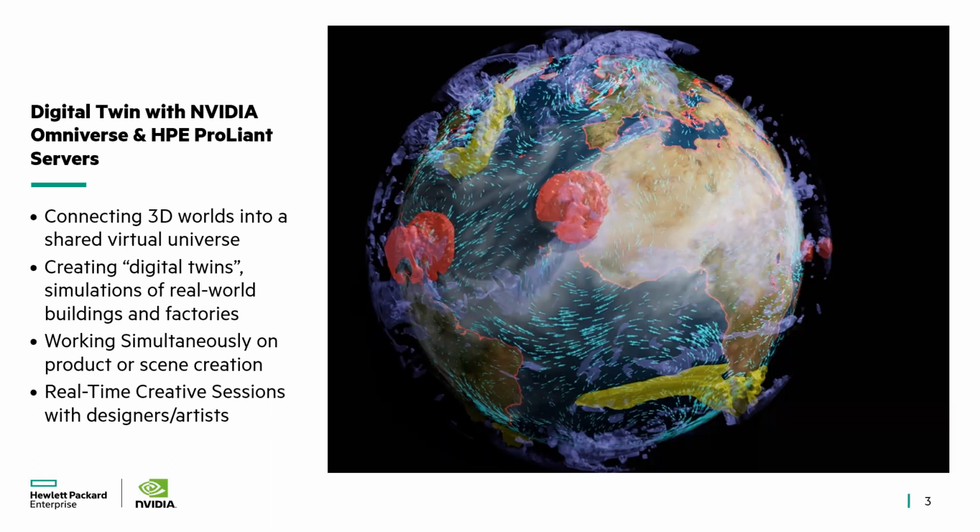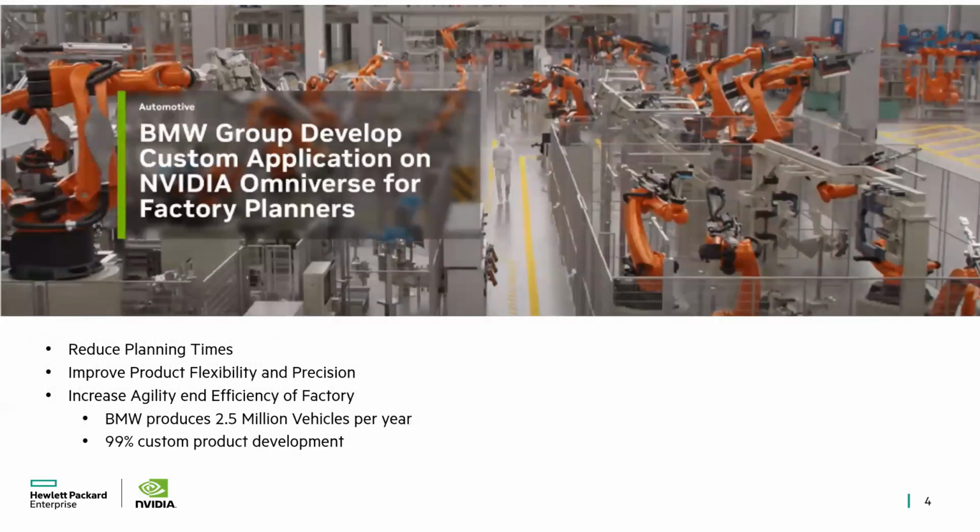And it goes this big to something like, for example, BMW rebuilding all 30 plus manufacturing facilities in a digital world to help them reduce planning times, improve flexibility and precision. So one of the interesting things about BMW is 99% of their products are custom. For each one of the cars they have almost 100 different options that you can choose inside that car. So having a facility as a digital twin and running those examples in real time, using the ability to put sensors on humans to see how they move, to see how you can speed up time to delivery, is all real applicable value that you can bring to your customer base if you're a manufacturer.